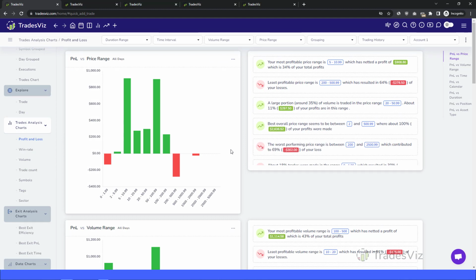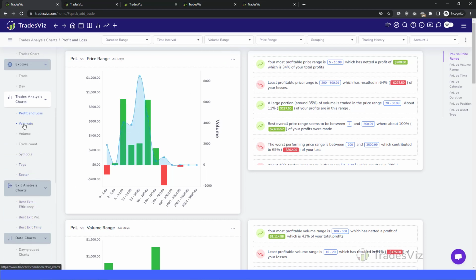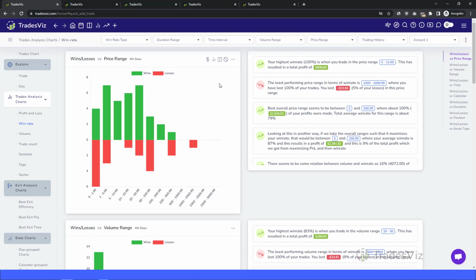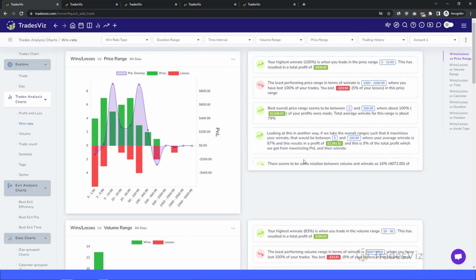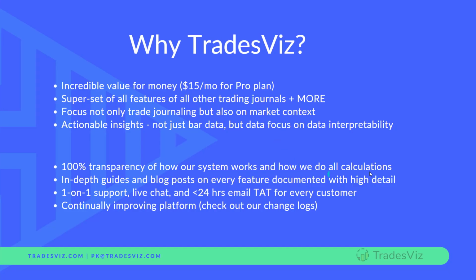So for example, if you look at the profit and loss charts, you can see that every single insight over here is an analysis of not just your P&L, but your volume, your trades, and also your win rate. So you don't need to look into your charts really deeply and study them. You can just look into the graphs that are given over here, and that should give you a lot of insights into how you can improve your strategy, how you can optimize your strategy, or if you have to change your strategy.